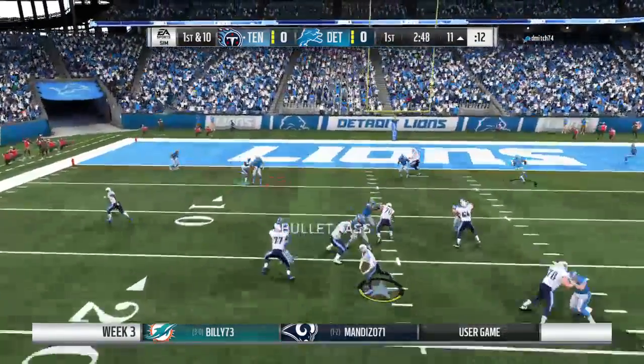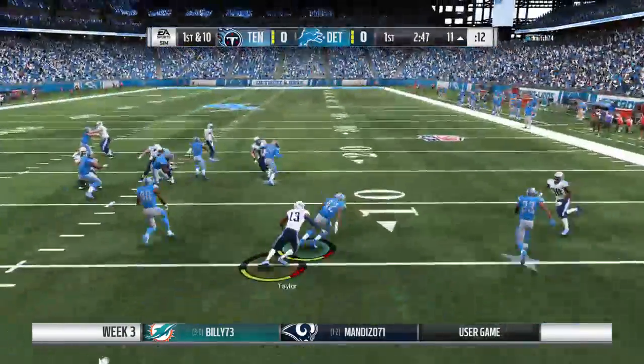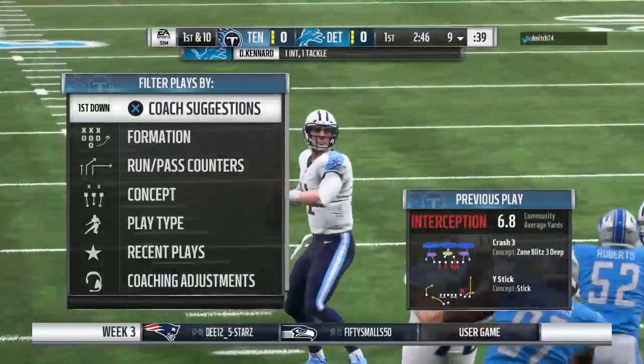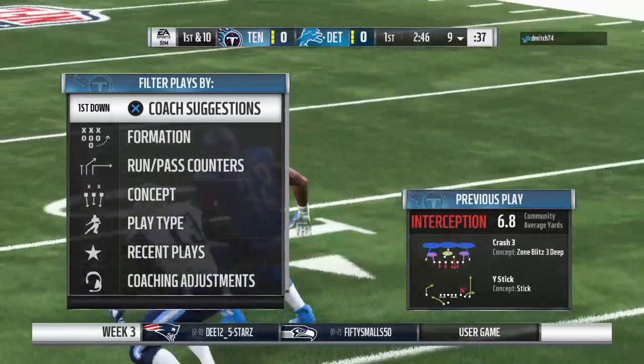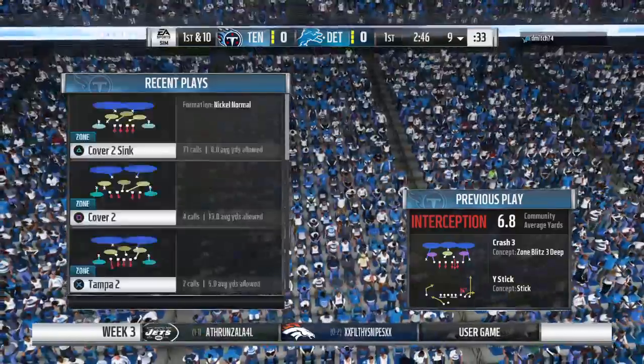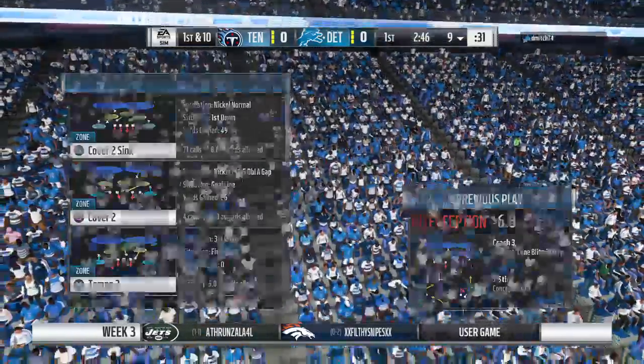A shotgun snap for Smith. He rifles one that's intercepted. Picked off down near the 5. And a big turnover there as his guys will get the football back. Certainly not how they envisioned ending their opening drive here in the first quarter.